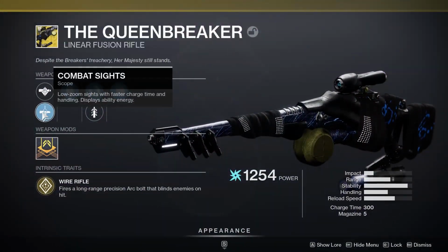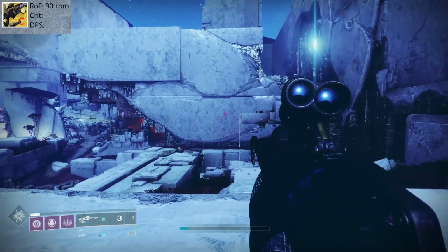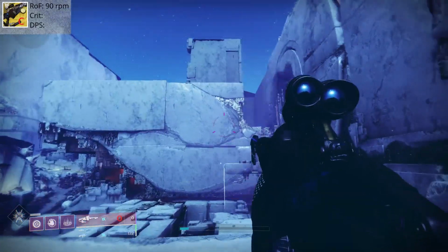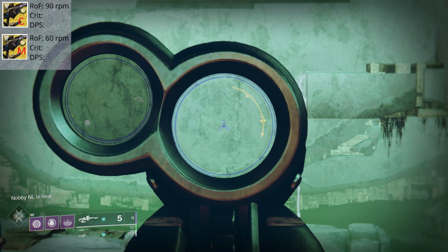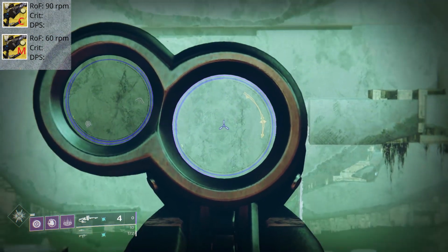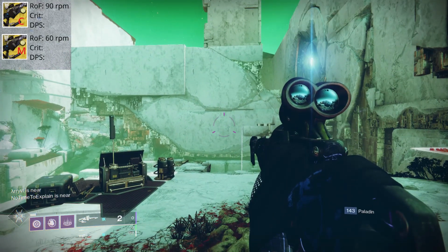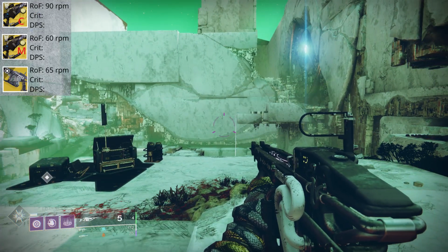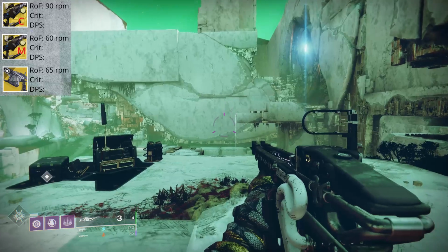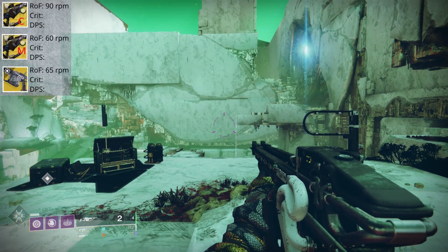Queenbreaker with the combat sight has a charge time of 300. I found that I could fire 3 rounds in almost exactly 2 seconds. This equates to firing 90 rounds per minute. With the marksman sight equipped, charge time listed is 633. The max fire rate I was able to achieve was 3 rounds in 3 seconds. So that's 60 rounds per minute. If we look at Arbalest, charge time listed is 533. It took me 2.75 seconds to fire off 3 rounds. That's putting us just over 65 rounds per minute.